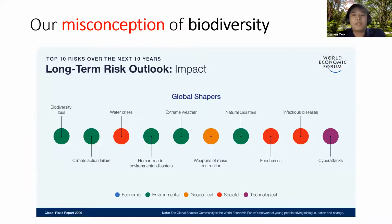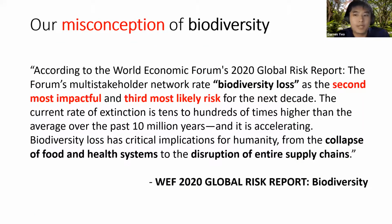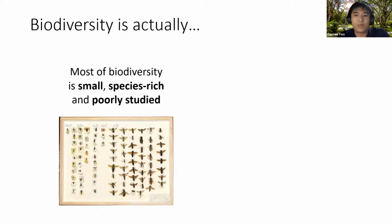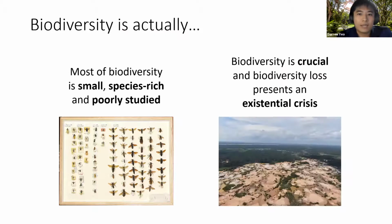Furthermore, biodiversity is not something optional or nice to have. The World Economic Forum ranks biodiversity loss as one of the top 10 risks over the next 10 years. The same report ranks biodiversity loss as the most impactful and the third most likely risk for the next decade, owing to implications for the collapse of food and health systems, as well as disruptions to supply chains. So the two main points so far are that biodiversity consists mainly of small, species-rich organisms, most of which are still very poorly known, and that biodiversity is crucial to our existence and something we cannot afford to lose.